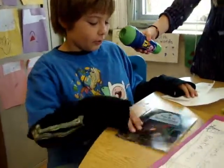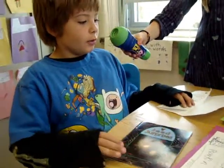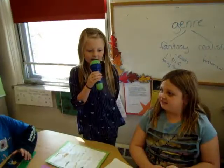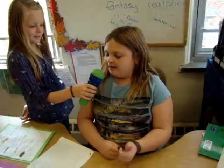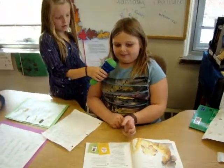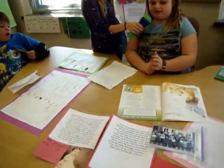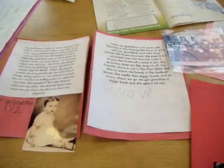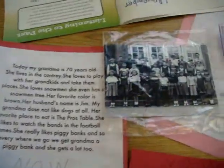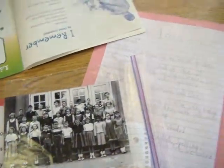We just got done reading Seat Surprises, and this is one of our projects we did. Tell us about your reading project. We read a poem called I Remember, then we made a poster of somebody that's older than us, and then we compared what was then to what is now.